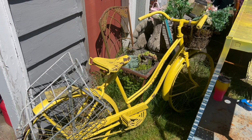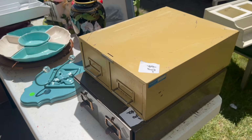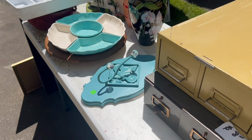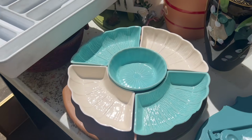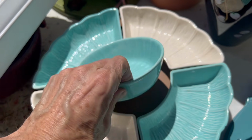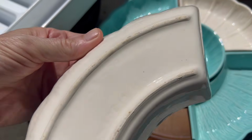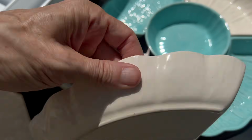This isn't for sale, but it's very cute. Limited edition United airplane there. $8 each on the mailbox. This is a good price. And we have the big Lazy Susan here, one of the California potteries. Just says made in the USA. Just takes up a lot of room is the only thing. And I don't have a lot of room right now.